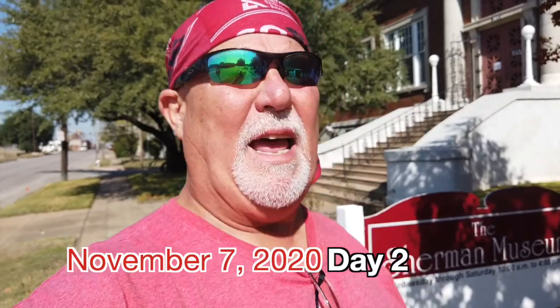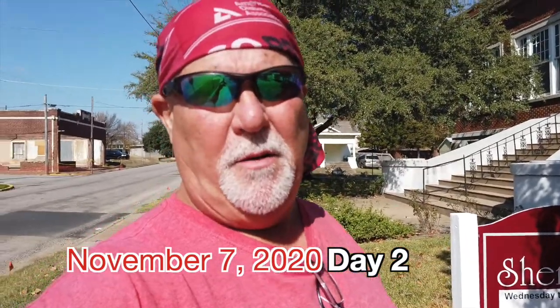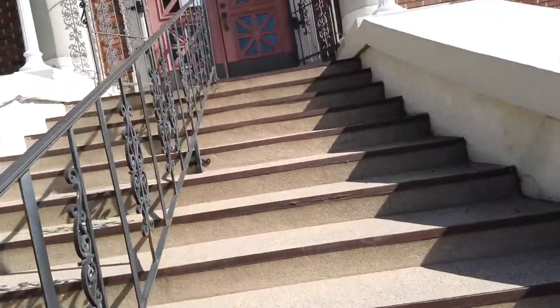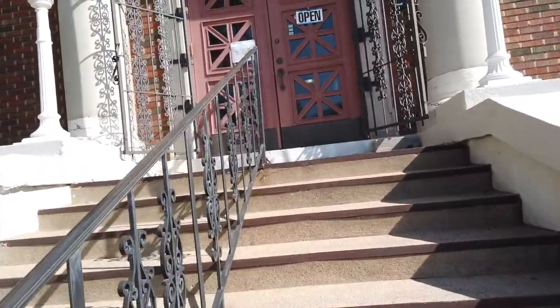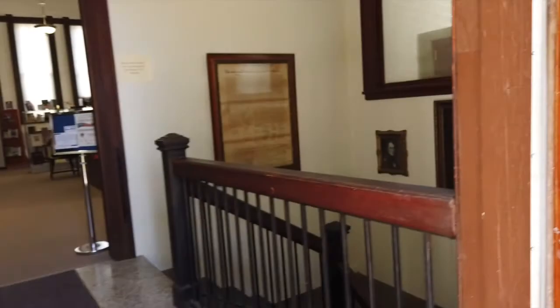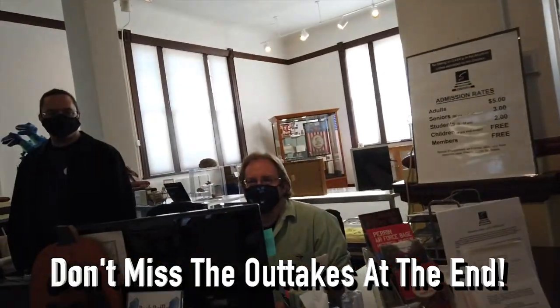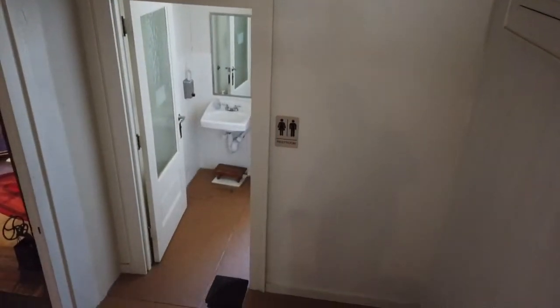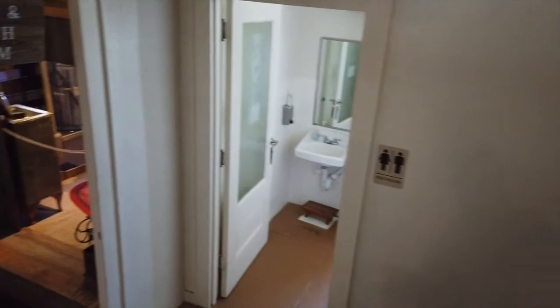Howdy, y'all, Lone Star Rider here. I'm here in Sherman, Texas at the Sherman Museum. I guess I'm going to learn all kinds of things about Sherman. Let's go check it out. Well, I saw there was an elevator in the back for handicap access. Howdy. How are you? Good, how are you doing? All right, I'm going downstairs first, and then I'll work my way up.